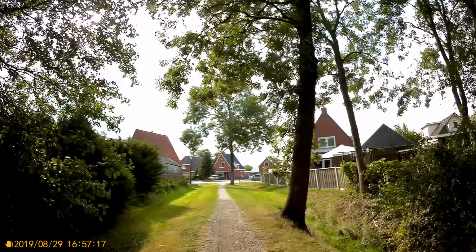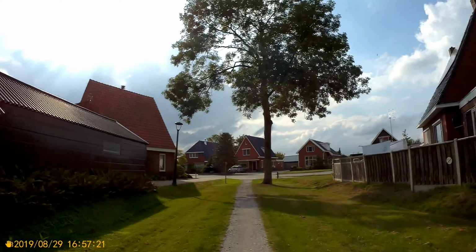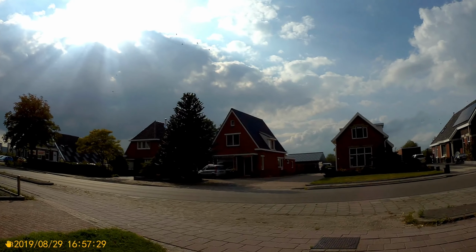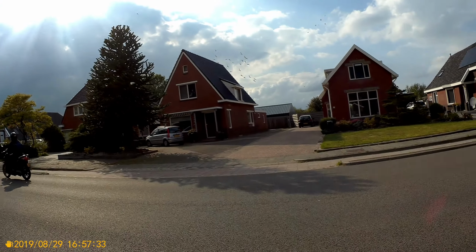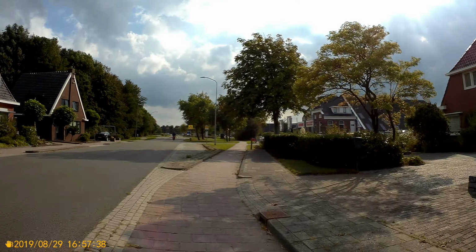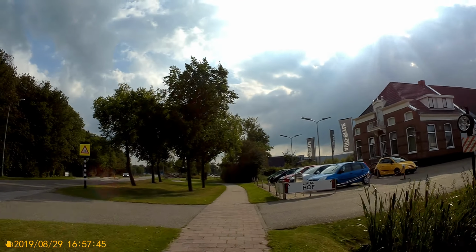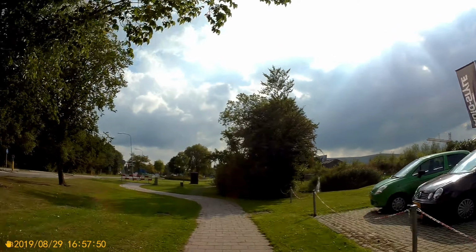And I'm now returning home. It's not going to be just as extended a bike ride as I did when I got to Groningen. But I'm planning on going somewhere along the route a little bit different, just to make it more interesting for you guys.